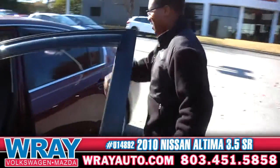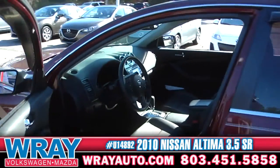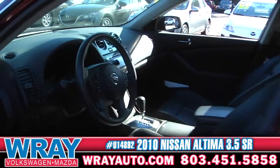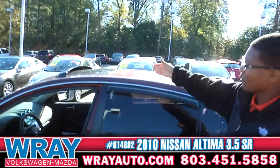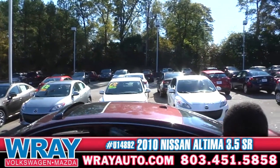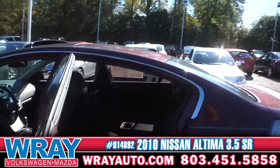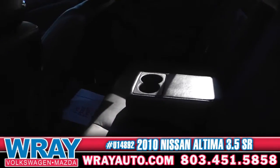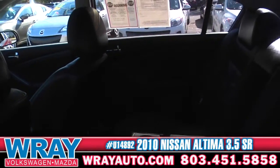Inside here, you're gonna have the leather interior, heated seats, power seating on both sides, hands-free Bluetooth, dual climate control, got the beautiful moonroof back here as well. Gonna have a lot of space, family, friends. You're also gonna have the rear AC as well so they can feel the nice, beautiful breeze.